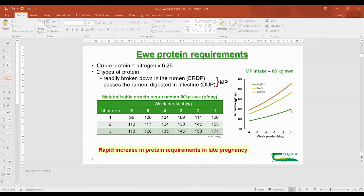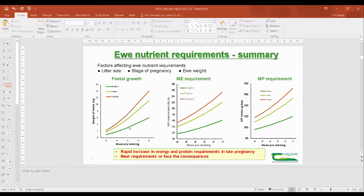And again, it's graphed out on this slide, the requirements for triplets, a ewe carrying twins, and a ewe carrying singles. So on the next slide, I've put three graphs, and you'd think the three graphs were the same, except I've changed the titles. This is for fetal growth, a rapid increase in fetal growth in late pregnancy. Metabolizable energy requirements, a rapid increase in energy requirements to match the fetal growth. And then the metabolizable protein requirements, a rapid increase, also to match fetal growth. So basically, there's a rapid increase in energy and protein requirements in late pregnancy, and you meet the requirements when you're doing your nutrition plan, or you face the consequences.